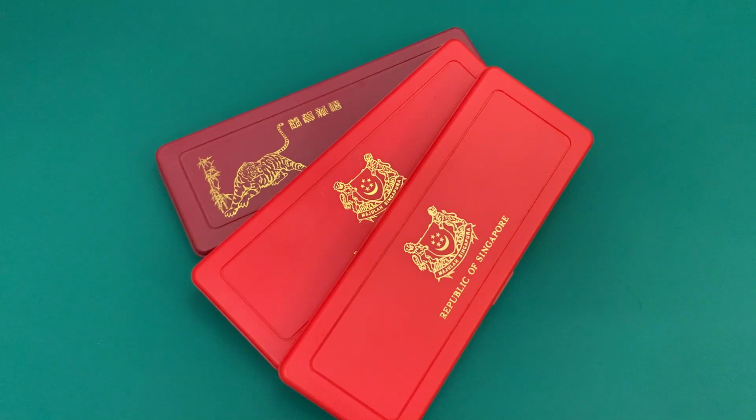Now these three coin sets were released between 1986 to 1988. And what's interesting about them is that they are the first coin sets to feature the second series of Singapore circulating coins, also known as the floral series because of their flower designs, and also the only three sets to have this form of packaging. Now the boxes that you see in front of you are made of plastic, and I'll open them one at a time to show you what's inside.